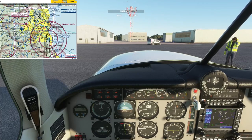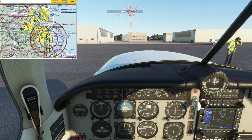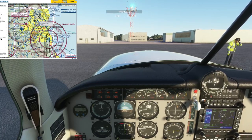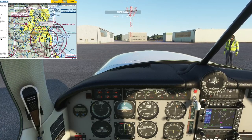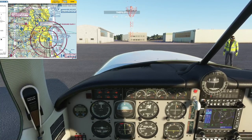Actually, we can look up the map. So let me take a look real quick and remind myself how to taxi there. Oh, I can take Charlie all the way down. So I'll turn right on Charlie, go down to, or left, and then take off.